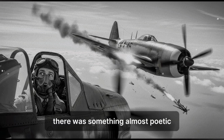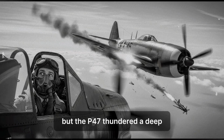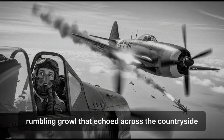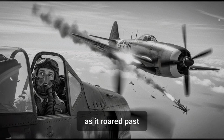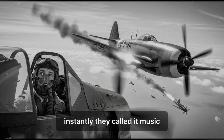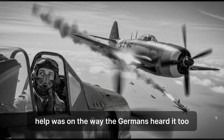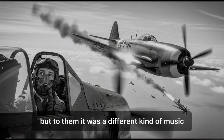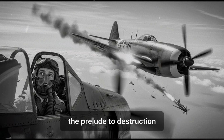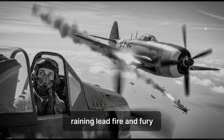There was something almost poetic about how that engine sounded in flight. Other aircraft had sharp, whistling notes, but the P-47 thundered, a deep, rumbling growl that echoed across the countryside as it roared past. Allied soldiers on the ground recognized that sound instantly. They called it music, the music of salvation. They knew that when they heard that thunder, help was on the way. The Germans heard it too, but to them, it was a different kind of music, the prelude to destruction. That sound meant the sky itself was about to open up, raining lead, fire, and fury.